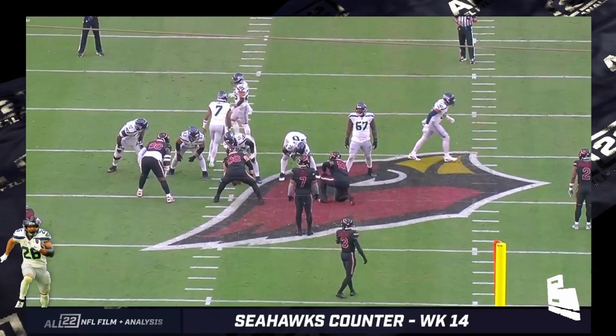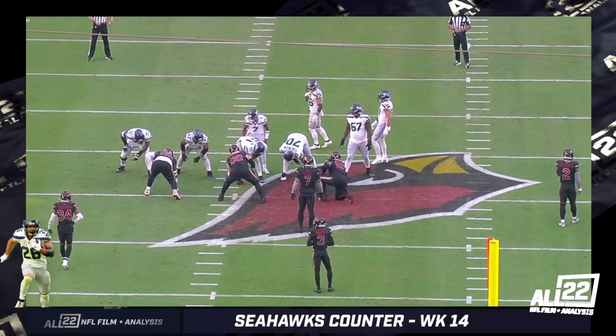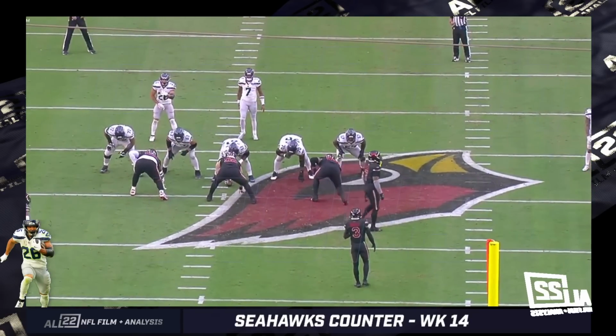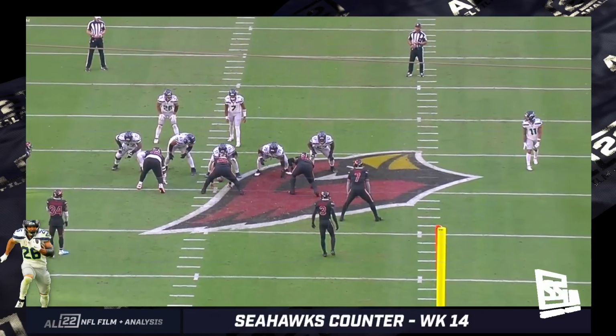It appears to be a check with Geno Smith changing something at the line. You can see that Noah Fant changes his alignment after Geno steps back. And so there's an edge defender just on the left-hand side of your frame. You can see his helmet. It's a 2nd and 5. We're late in the second quarter.